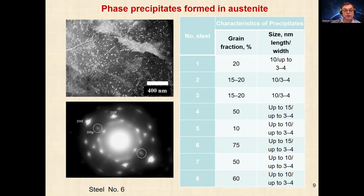Detected nano-sized carbonitride precipitates belong to two types. The first type included elongated precipitates formed in austenite, up to 10 to 15 nanometers in length and not more than 3 to 4 nanometers in width.